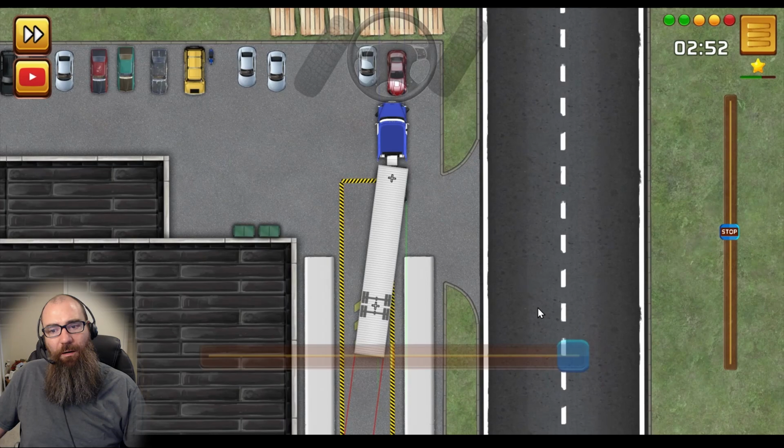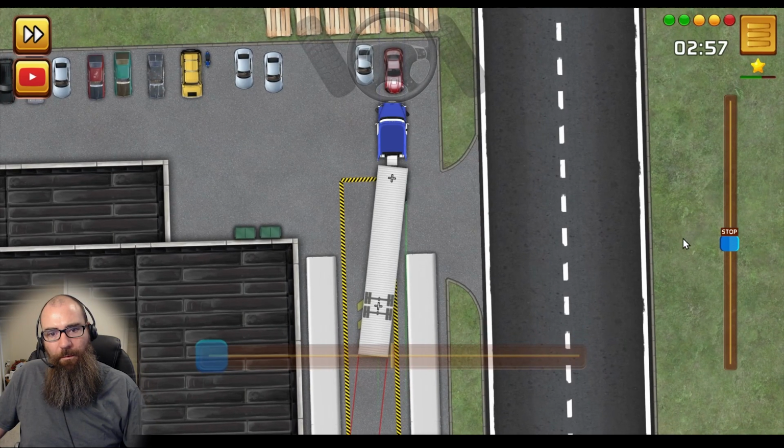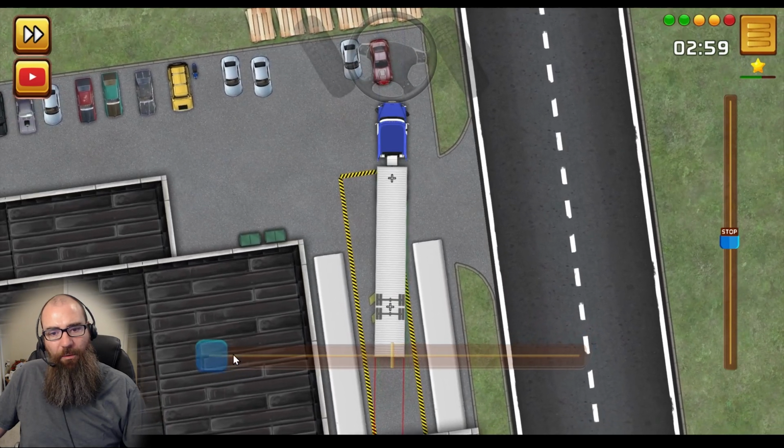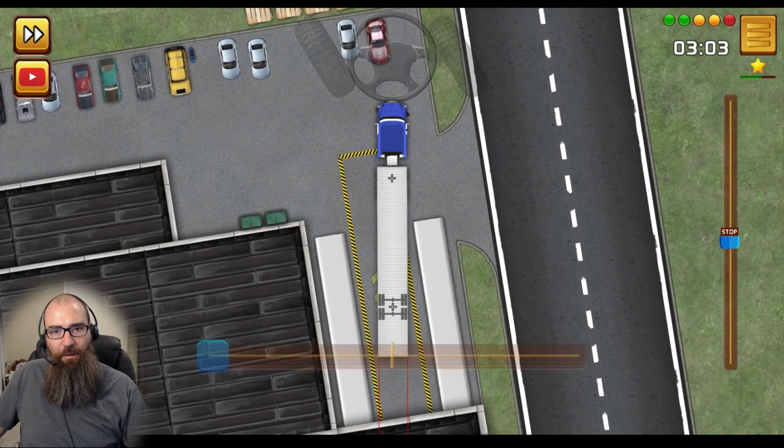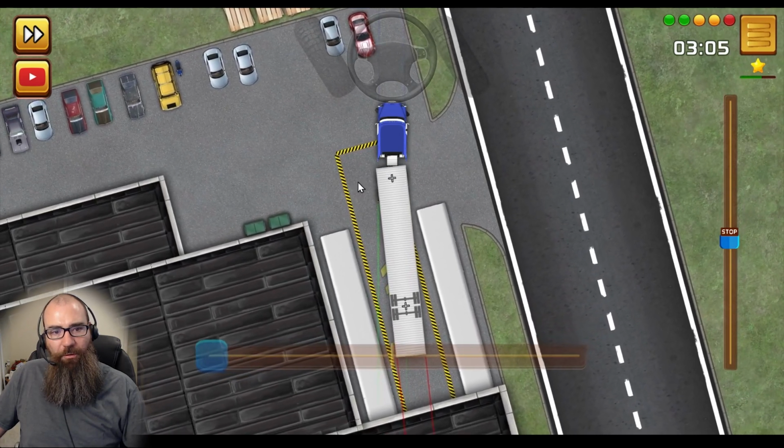Stop before you hit the car. Let's go all the way back to the left again. Sorry, let me drag that over. And now I've got a straight back going. And now I maintain the straight back. And now I'm going to turn hard left because I want to whip the front of the trailer to the left.